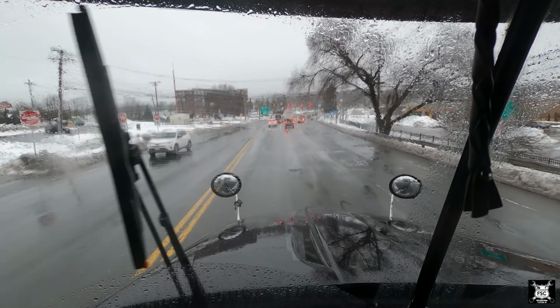I don't know what the weather's going to be doing. I think it should be over now as far as the precipitation, frozen and or otherwise.